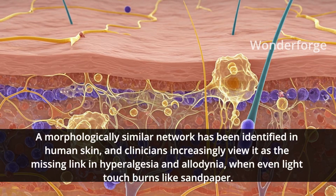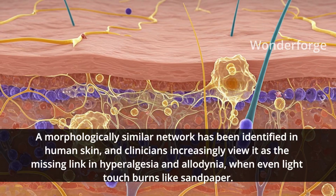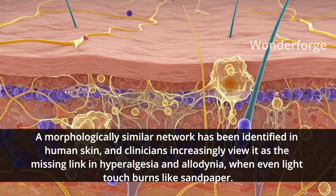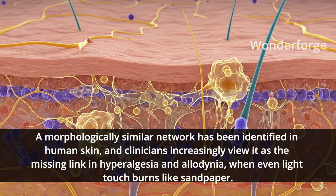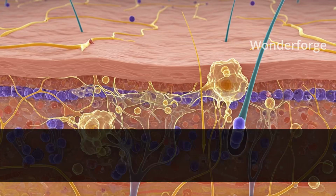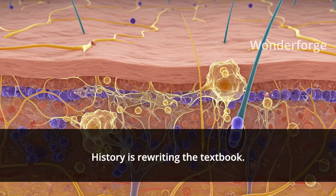A morphologically similar network has been identified in human skin, and clinicians increasingly view it as the missing link in hyperalgesia and allodynia, when even light touch burns like sandpaper. History is rewriting the textbook.